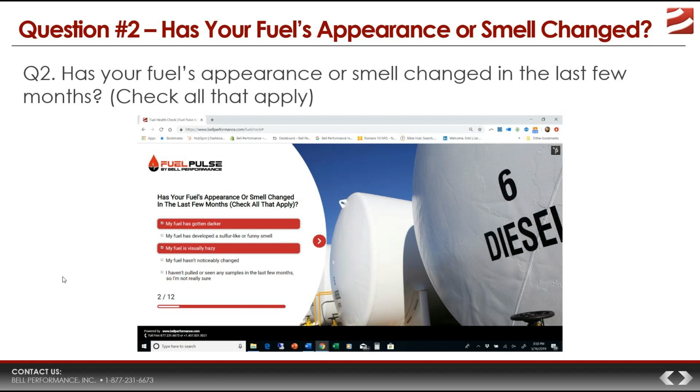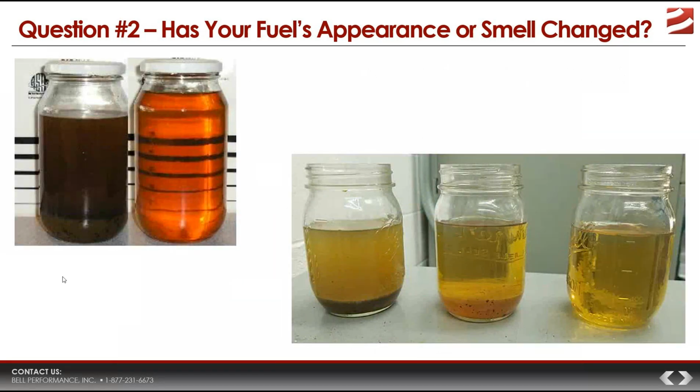More than one of these choices might apply to you, so you select all the options that apply to your situation. The reason this matters for stored fuel health is that any change in the visual appearance or the smell of the fuel is a known strong indicator that something is happening that has changed the condition of that fuel.